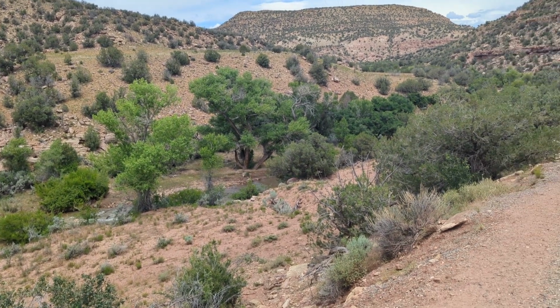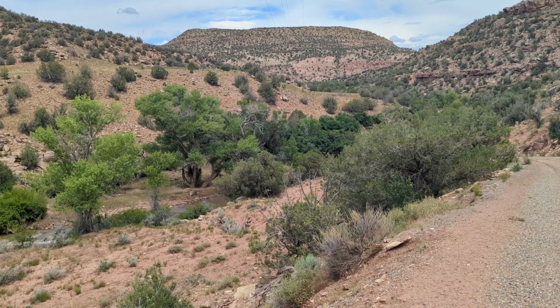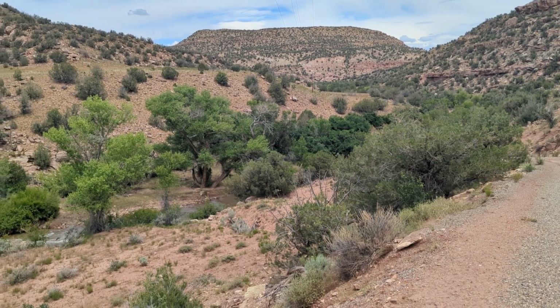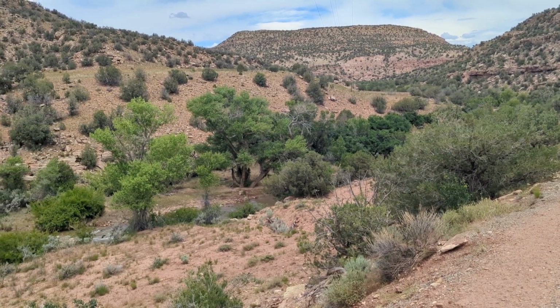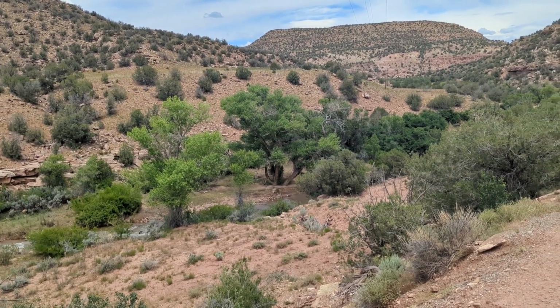All right, we were just told by some guys on side-by-sides that the water crossing we might be able to make, but the ravine was washed out. So we're gonna walk down and check it out.